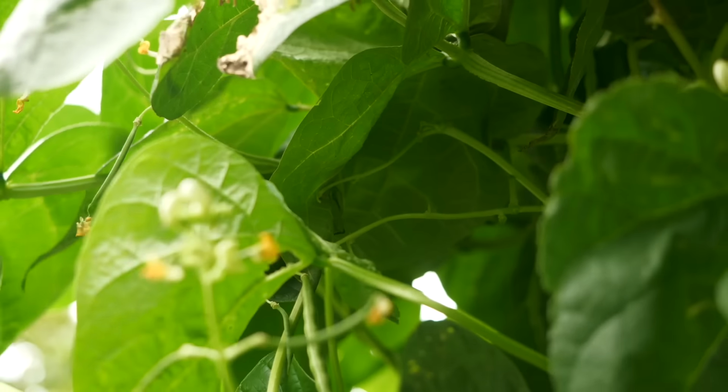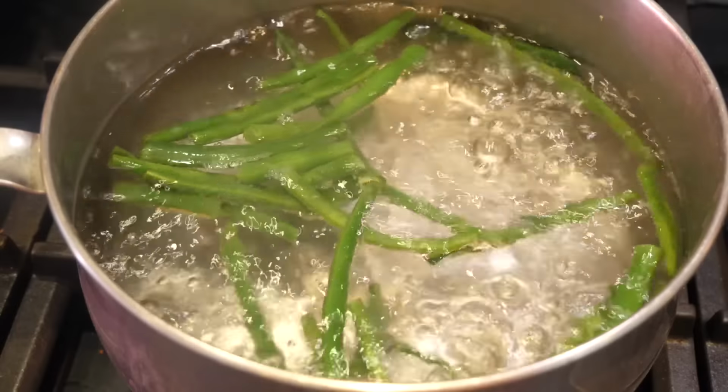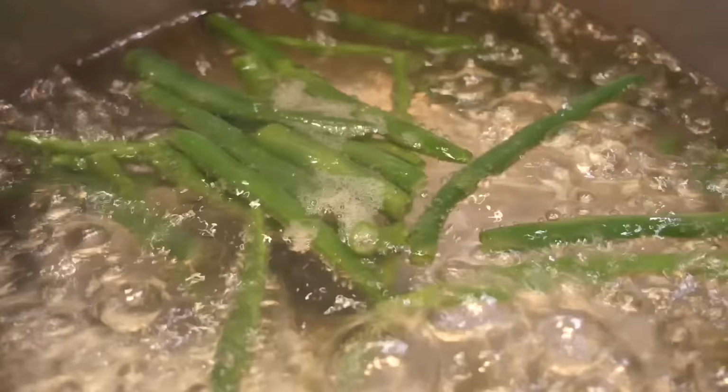And then what about all the excess? Well, it's easy. They're so easy to freeze. Just simply cook them for 1 to 2 minutes in boiling water, plunge them into cold water to stop them cooking, and then freeze them. And they'll last throughout the winter months.